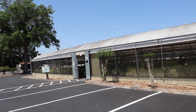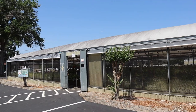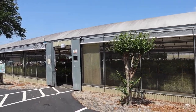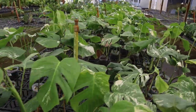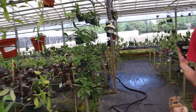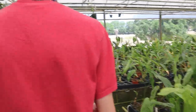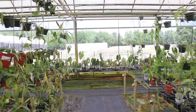All right, whenever you walk through the checkout area, there are also more plants. They have even more in this other greenhouse. Let's go take a look. There are tons of albos in here. It's a lot warmer over here. And that's where all these regals are back here.